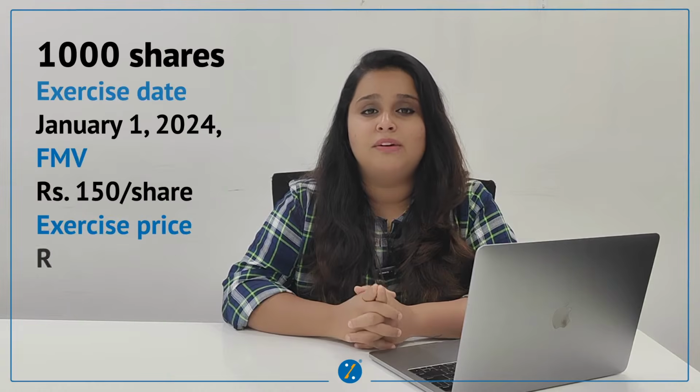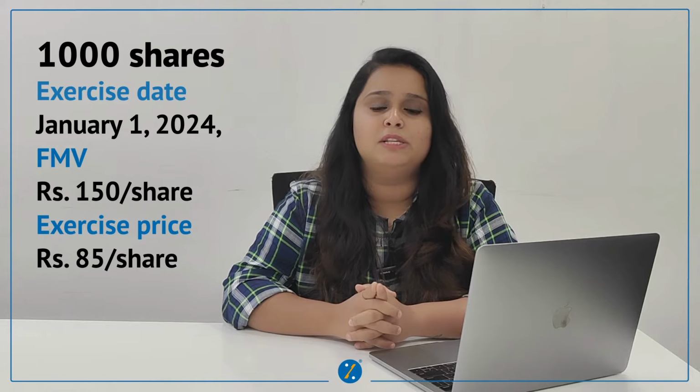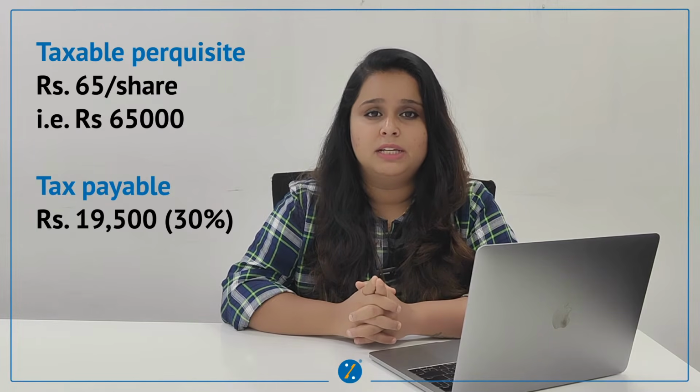Let's assume you have 1000 shares exercised, your exercise date is 1st January 2024, the fair market value per share is Rs 150 and the exercise price is 85 rupees per share. Then your taxable perquisite will be 65 rupees per share, that is 65,000. And assuming you fall into the 30% tax bracket, the tax which will be levied will be Rs 19,500. This tax will be payable in the financial year 2023-24.